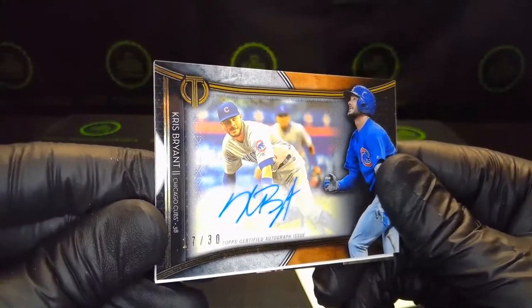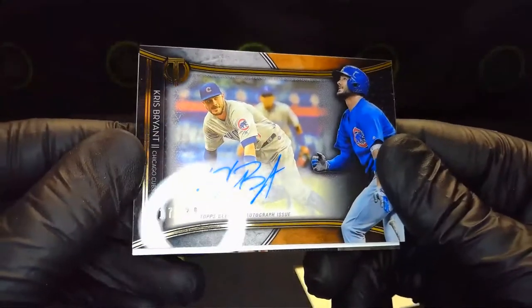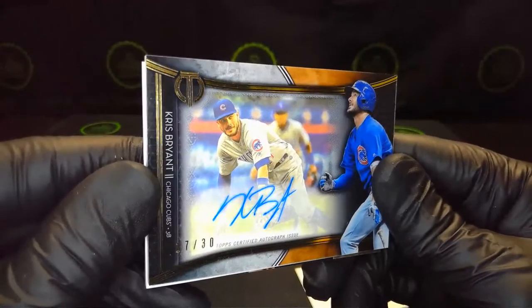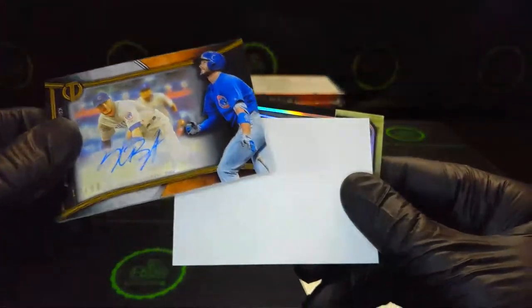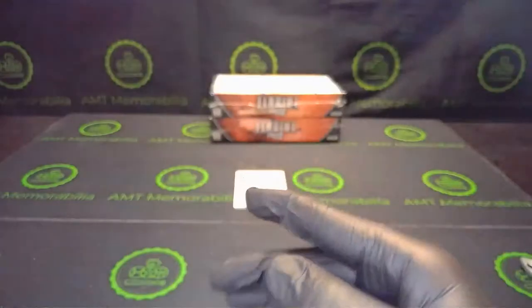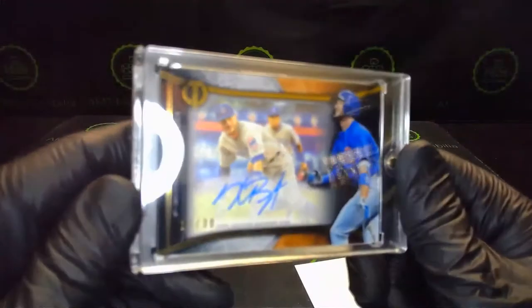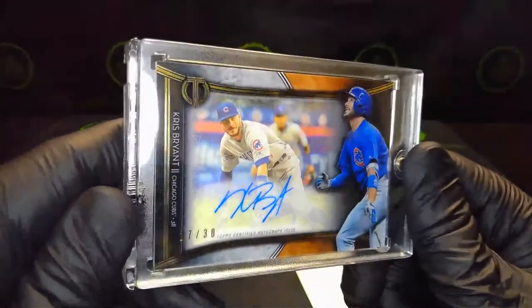Couple guys just killing it this break. Kris Bryant's one of them. Congrats to the Kris Bryant spot. 17 out of 30. I'll get a one-touch for that in a second. And Eloy Jimenez, base. There you go, Kris Bryant, 17 of 30.